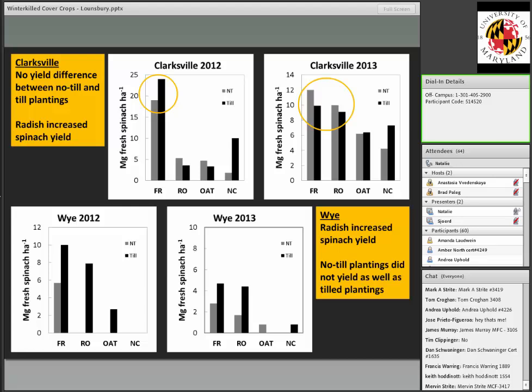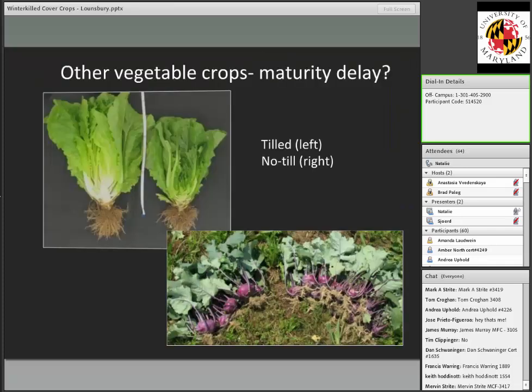We did look at other vegetable crops a little bit, not in depth, and we found that there was some delay in maturity, possibly because of soil temperature. There were no negative effects of no-till seeding on emergence of the crops. There was just an effect on the maturity of the crops. So here we've got some romaine lettuce and some kohlrabi.